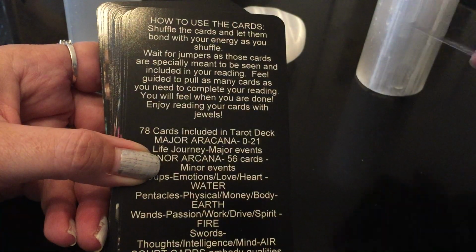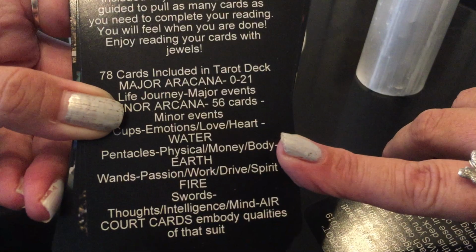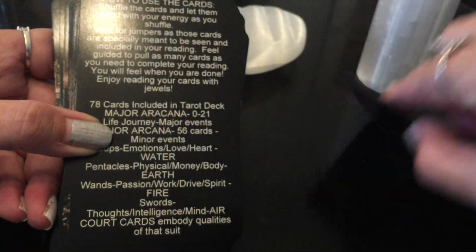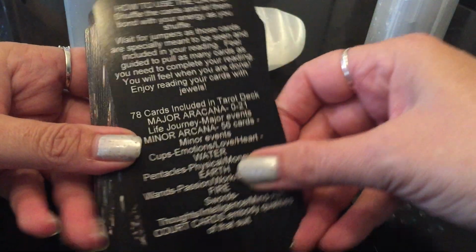And then I explain how to use the cards, how to shuffle the cards, and give an explanation of the major arcana and the pip cards. And I love the back. This is all of jewels. Okay, so get ready. This is my beloved Jewel Tarot, so you'll get the meanings.